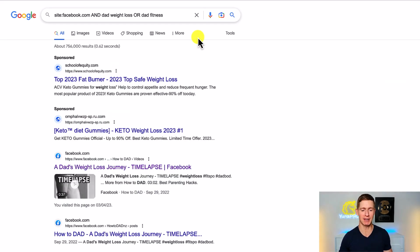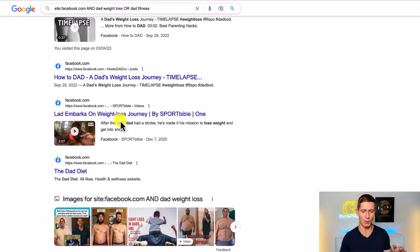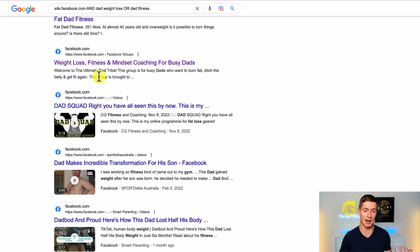And before I go and actually make the search, just take a look at what some of these results are that Google returns. So I've got that video that we just looked at. I've got How to Dad, lad embarks on weight loss journey. Just remember those. What I'm going to do now is I'm going to go back to the search. I'm going to hit the enter button and let's see what comes up. Well, already we see that I've got a new result here. So in this case, it's weight loss fitness mindset coaching for busy dads. This didn't previously show up.